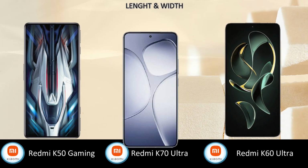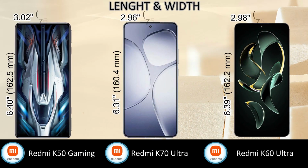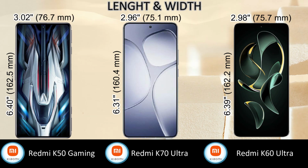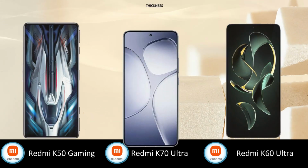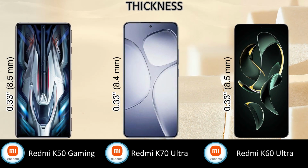The screen size is 6.67 inches on the Redmi K50 and K70. The Lenovo Legion Y90 is 6.92 inches. The Lenovo Legion Y90 and the Redmi K50 Gaming come with 1080p screen resolution. The Redmi K70 Ultra comes with 2K 1.5K screen resolution.